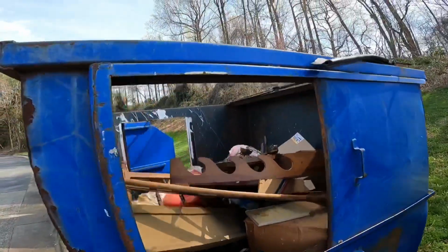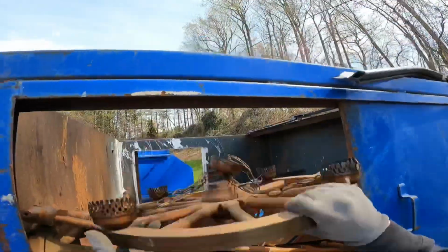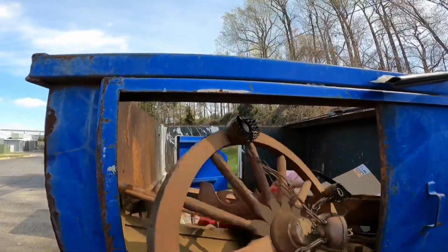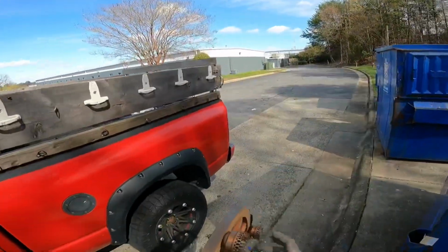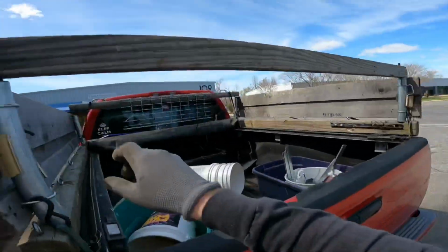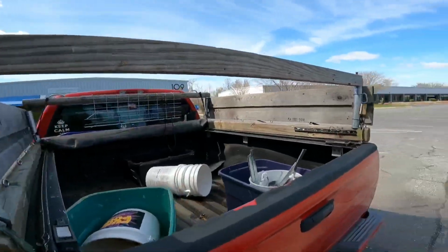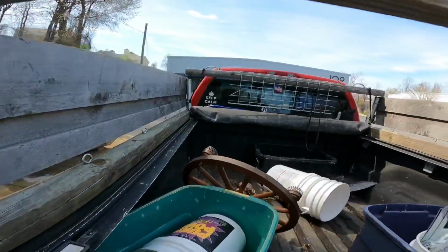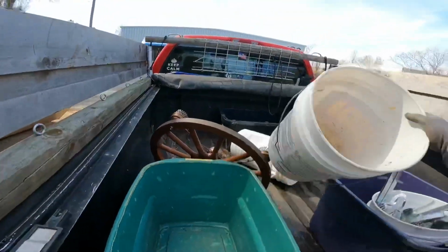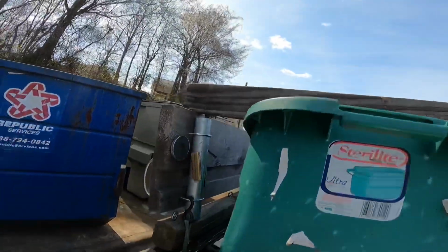What have we here? Oh, look at that. That's kind of cool. I might actually keep the faux wagon wheel. I'm going to take all this stuff off. Might be brass. Let's take a look. No, magnetic, but that's all right. Kind of cool, regardless. I think I'm going to need a bucket because I saw a bunch of books.